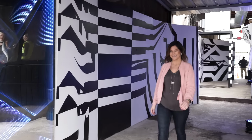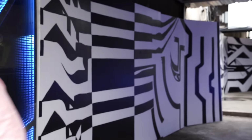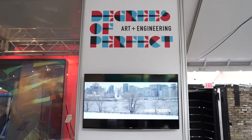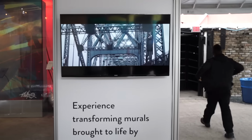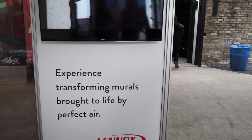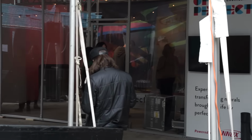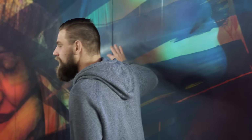One of the hottest places to be during South by Southwest Interactive is the Mashable House. This year, I had an up-close and personal experience with one brand who brought the first of its kind exhibition to show off the mix of art and engineering. The Degrees of Perfect Activation by Lennox was an amazing and brilliant way to bring in creatives, tech enthusiasts, and innovators and show off the mural painted by Montreal street artist Fluke from A-Shop.